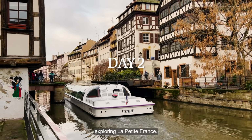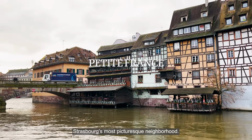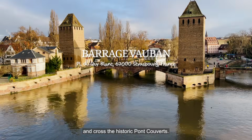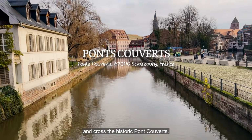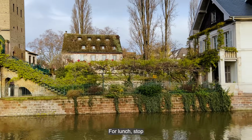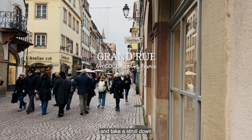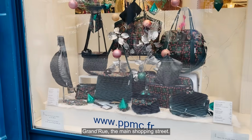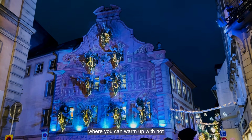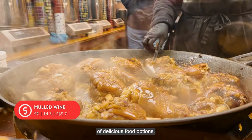Day 2 is all about exploring La Petite France, Strasbourg's most picturesque neighborhood. From there, check out the Barrage Vauban, which has some great rooftop views, and cross the historic Pont Couvert. For lunch, stop at the Chez Long Freddy for more Alsatian classics and take a stroll down Grande Rue, the main shopping street. Don't miss the Christmas market at Place Broglie, where you can warm up with hot mulled wine and find all sorts of delicious food options.